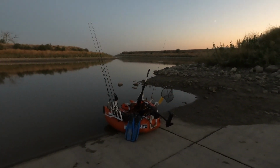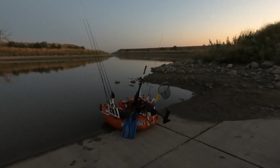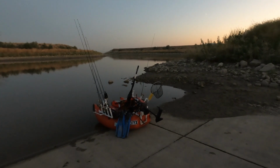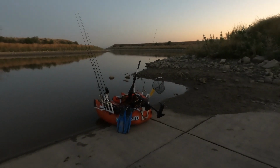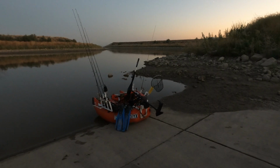Well, here we are on Willard Bay Reservoir in Utah. It's been about a month since I fished here. Water level has gone down quite a bit. Water temperatures have stayed high. Air temperatures have stayed high. In fact, it's supposed to get to be 100 today. I hope the fishing's as hot as the weather is.